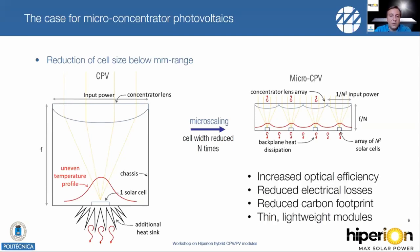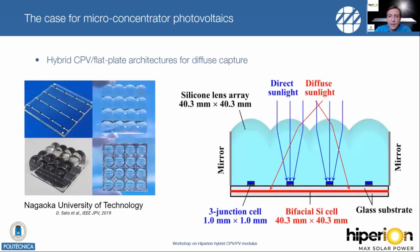You also reduce the bill of materials and the embedded energy and therefore the carbon footprint. This is an important advantage here, and the form factor of the module can be reduced to create thin, lightweight modules. As I said, in CPV, the diffuse irradiance is transmitted by the primary optics. Only direct irradiance is concentrated by the primary optics, but the diffuse light is also transmitted, but to the backplane, and is not captured by the concentrator cells.